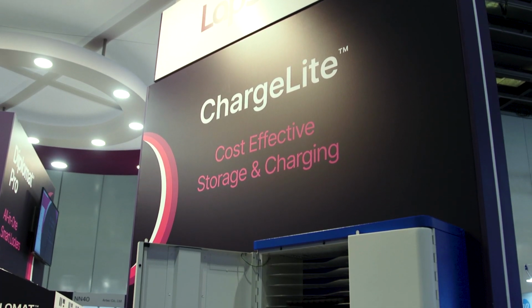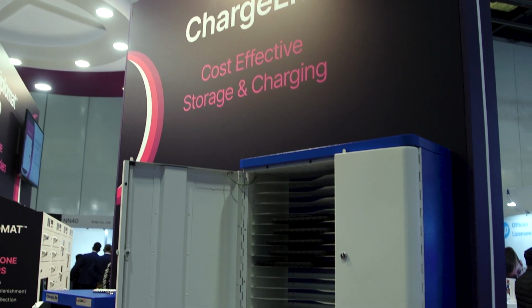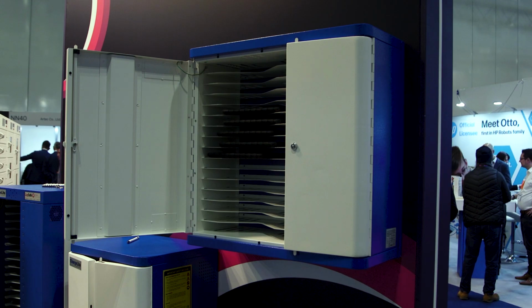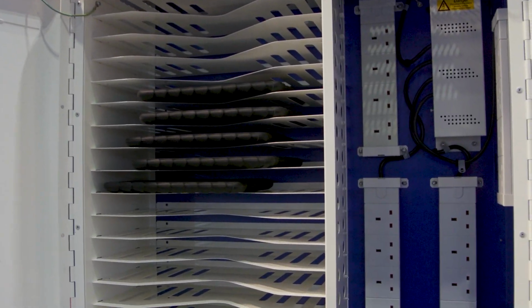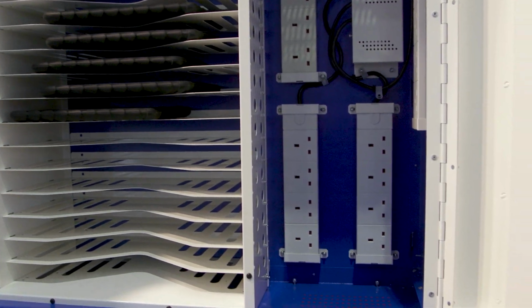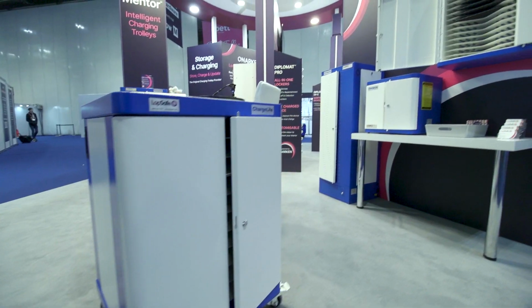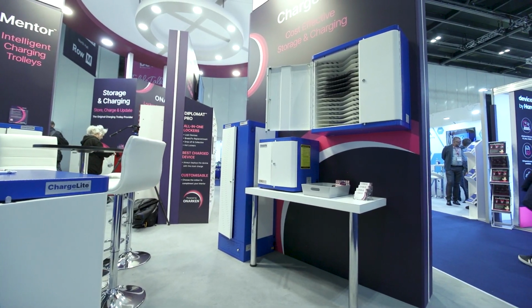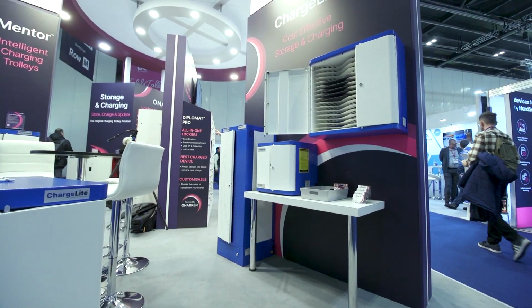Charge Lite's a fantastic entry into the trolley market. It's an incredibly robust mobile solution for charging devices. One of the key benefits to it is its universal approach. So utilising plug sockets in the back of the unit, you can charge any mixture of devices you need. Any changes to the life cycle of your device, you can simply put straight into the cabinet. Charge Lite range is probably one of the most broad ranges available. We offer an option of a locker, a wall unit and a desk unit as well.